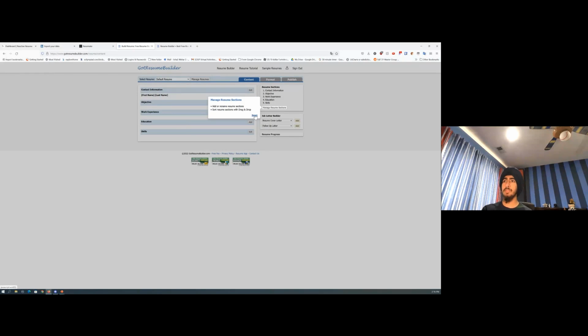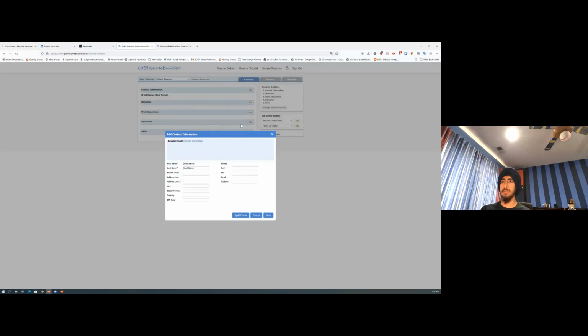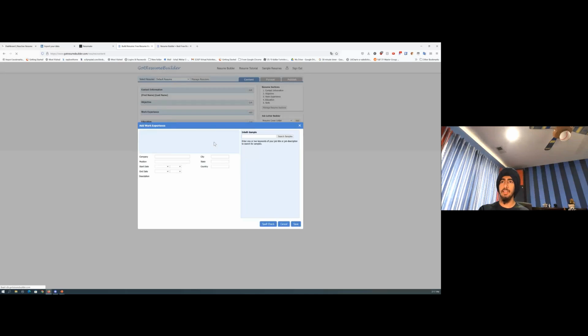So as you can see here, there's a bunch of different sections you can look at. You can add work experiences, you can format your resume, and you can edit each section of your resume, and it tells you what information to put in your contact information, and what you should actually include in your objective. You should want a description of the job you're seeking, only 1 to 2 sentences, a quick, concise way of showing who you are and what you want to do in this job. It tells you which sections are the most important.